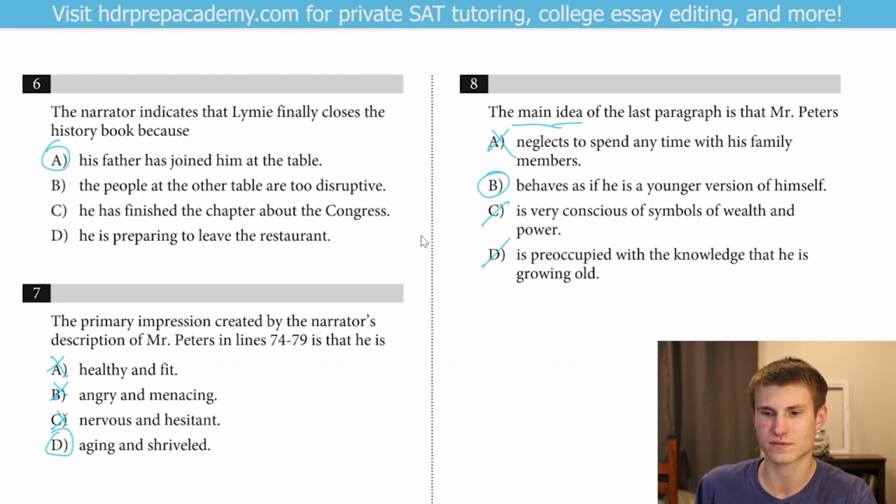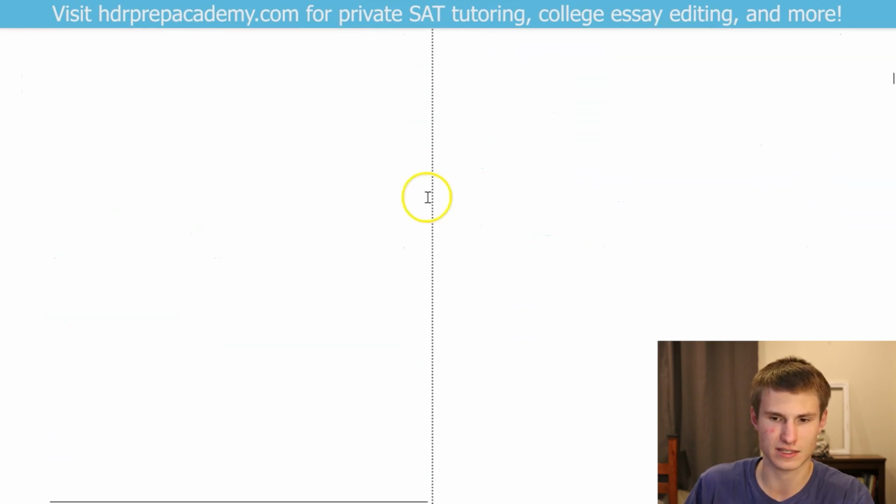C says he is very conscious of symbols of wealth and power. That's not true. You could argue that Mr. Peters likes attention, but it's not that he's very conscious of symbols of wealth and power. And then D is preoccupied with the knowledge he's getting old. He actually acts the opposite. He acts like he is not preoccupied at all with the knowledge he's getting old. He acts like he's still young.